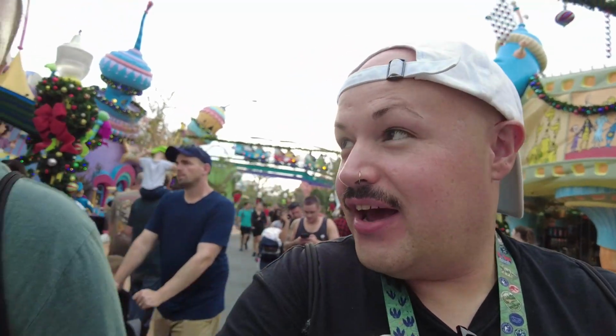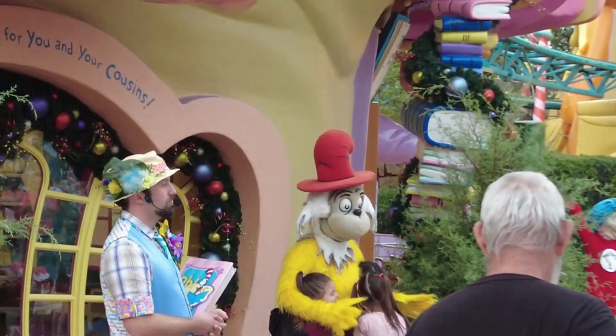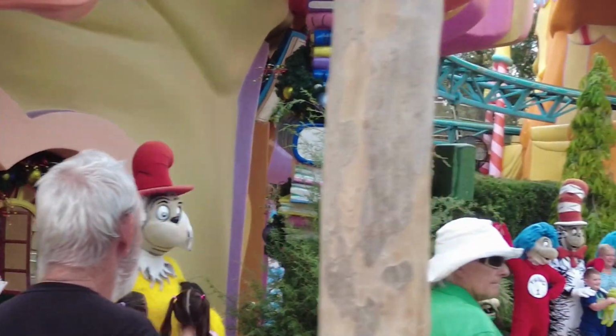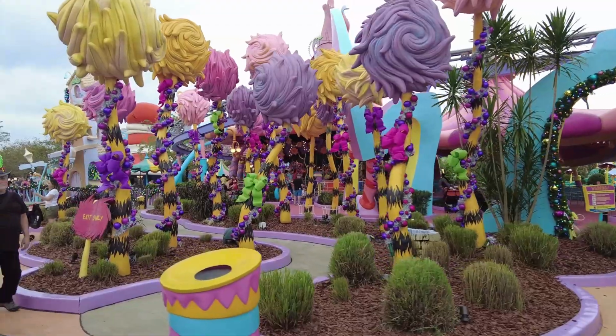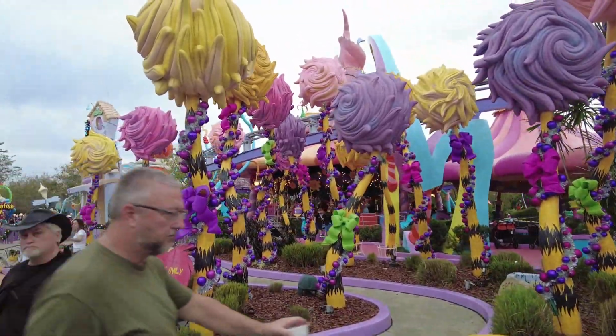So all the Whos, I assume, just all went to break, because a customer came through and he goes, "There's a sale, 99% off," like from the movie. And they all screamed and ran off backstage. It was cute. There's Sam and Cat and Thing One and Thing Two. Even all the truffula trees are decorated.